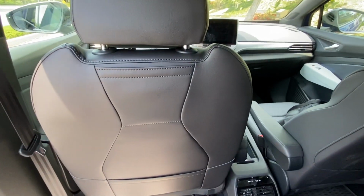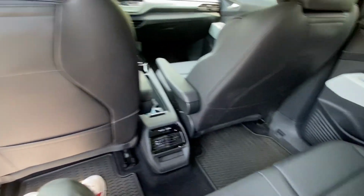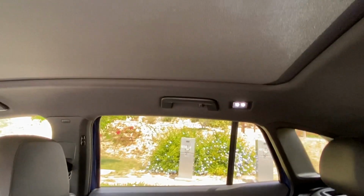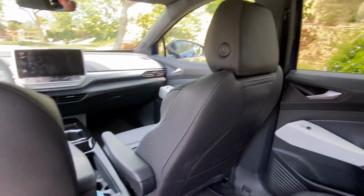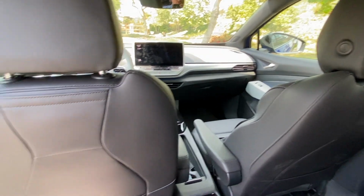You have like little pockets here for your iPhone or a little tablet or something like that. So the space in the back is really, really generous, and 3 adults should fit perfectly fine. Maybe not for the longer trips, but like I said, the headroom here is a really, really big advantage, because you have a lot of space because of this boxy shape of the ID.4. So let's go and check the second row of Tesla.